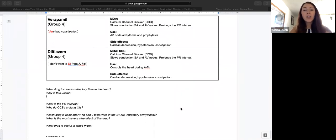Diltiazem, also a calcium channel blocker. It slows conduction from the SA and AV nodes, and it prolongs the PR interval. It can be used to control the heart during atrial fibrillation. So that's a little bit different here. This one's extremely useful in AFib. Side effects are similar to verapamil: cardiac depression, hypotension, and constipation. But remember, verapamil has very bad constipation, and diltiazem isn't as bad.